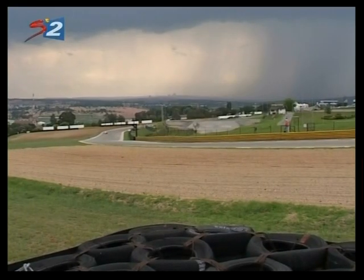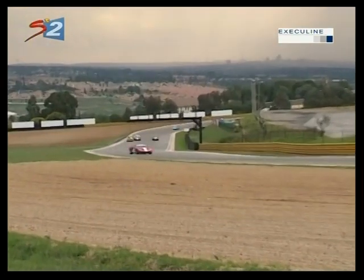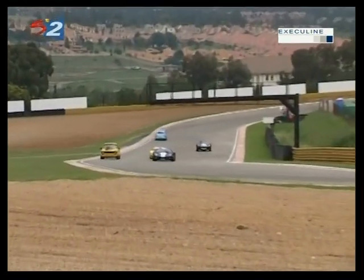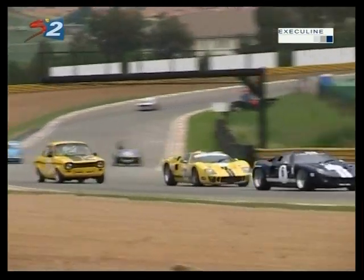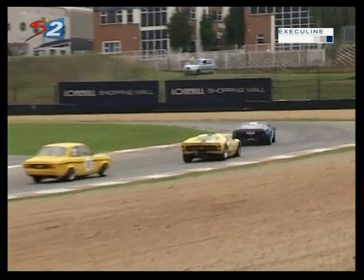Back at Kyalami for the 2nd hour. Rain clouds are gathering there, Dave. The tyres have changed, the fuel's been put in, and racing continues. But in fact, the rain is falling. If you look across there towards Santon City, that really looks like bad news for these guys.